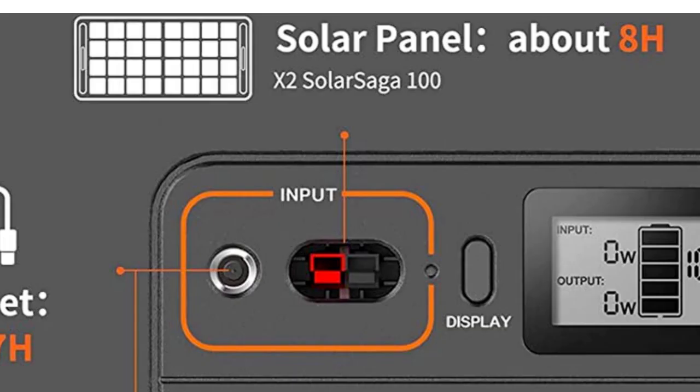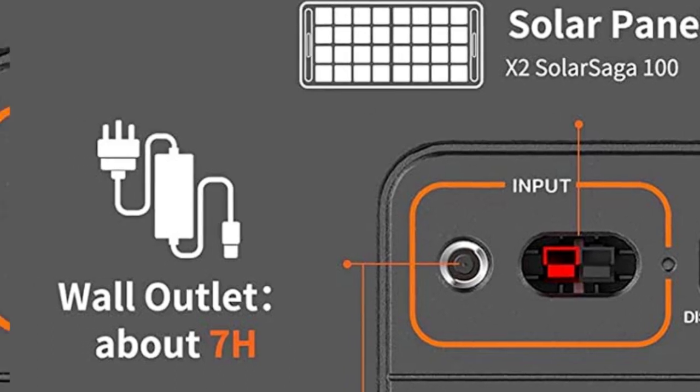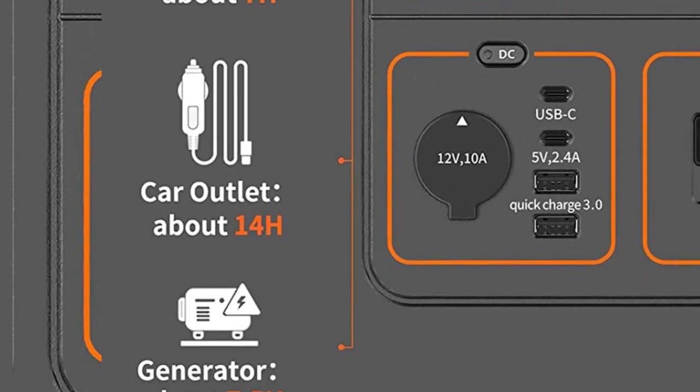Charging time with solar panels, which you have to buy separately, is about 8 hours. You use those red and black Anderson ports. From a regular wall outlet, 7 hours or so. From a cigarette lighter charger in your car, 14 hours. And if you use your generator, it'll take about 7.5 hours.